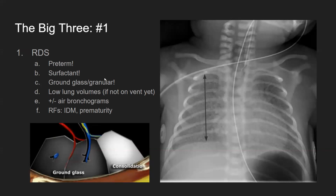You can sometimes see air bronchograms as well. On this baby, I don't really appreciate a lot, maybe a little bit in that right lung, and maybe a teeny bit on the left too, but it's not stark on this picture for me at least. And then again, those risk factors are going to be IDM and also prematurity.